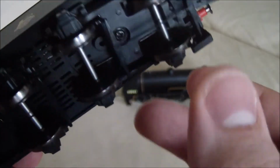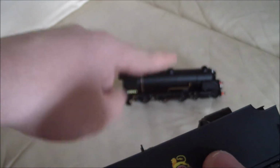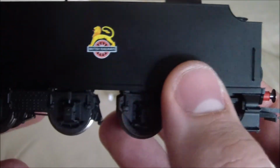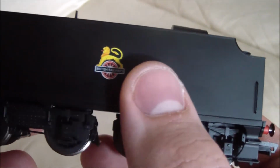You also get the lamp irons for when the engine is running either light engine or going in reverse. But no, that is really nice. At the bottom you get the brake rods here. You have to fit yourself, in addition to the brake shoes, which are fitted with the brake rods. And you get a NEM coupling at the back. You also get one at the front, although I haven't fitted a coupling at the front, which is absolutely fine. And you get the early British Railways logo, or emblem rather, just there in the middle.